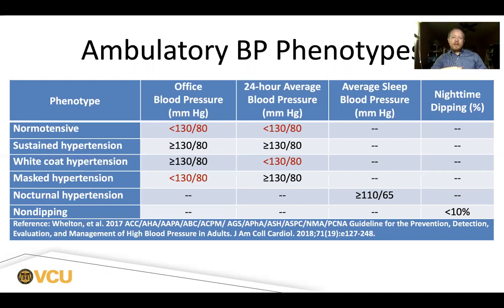So across the board here, 24-hour blood pressure monitoring is a really effective tool because it really helps you discern these different phenotypes of blood pressure and really identify which ones need to be treated, which ones do not. If we need to adjust the timing of medications to address, say, nocturnal hypertension or non-dipping, it really helps determine how to best diagnose and manage the patient.